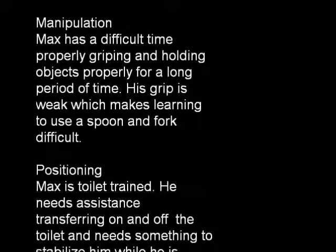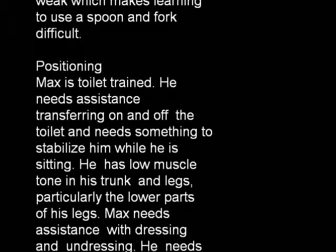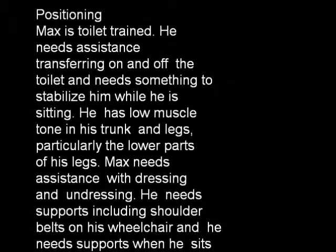Max is toilet trained. He needs assistance transferring on and off the toilet and needs something to stabilize him while he is sitting. He has low muscle tone in his trunk and legs, particularly the lower parts of his legs. Max needs assistance when dressing and undressing. He needs support, including a shoulder belt on his wheelchair, and he needs support when he sits on the floor. Max is unable to bear weight and is unstable in a sitting position without support.